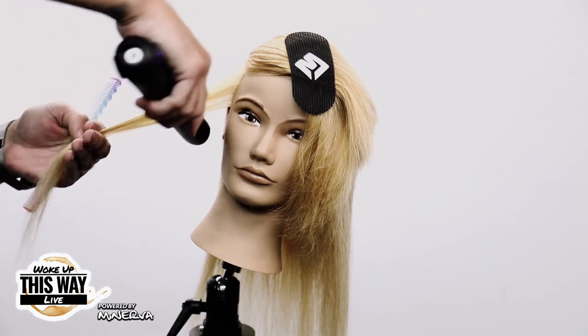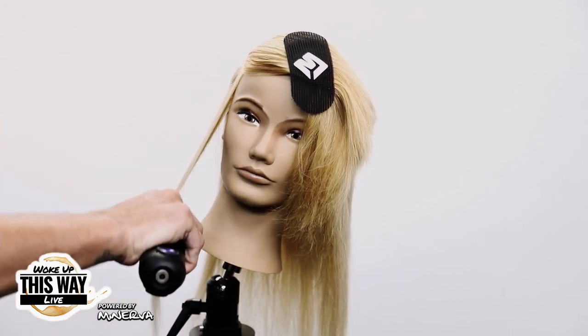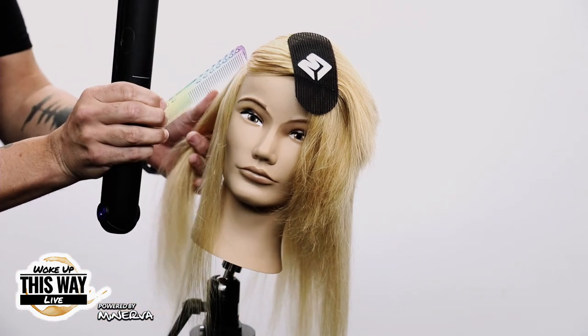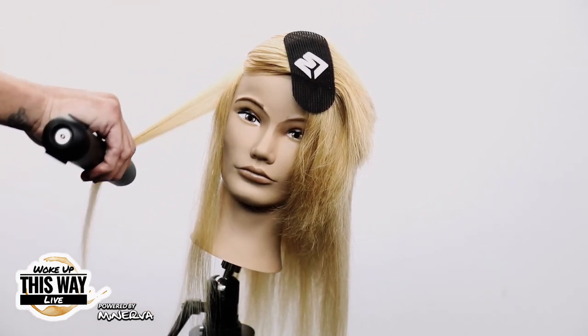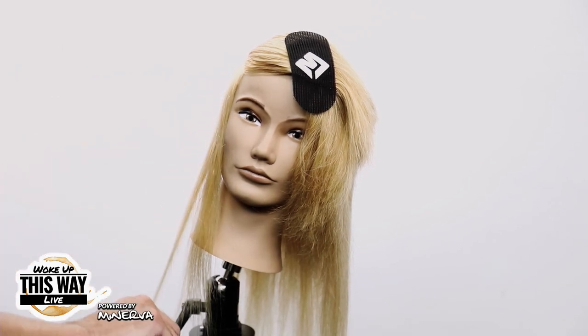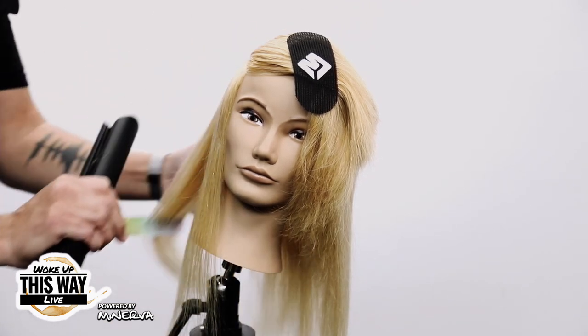All right, so I just iron through. Just a couple passes. Notice that I do one pass from the root, but then I go mid shaft to ends on the second pass. I don't want to add too much heat to the hair, so if I don't have to, I won't. So I just go there and then maybe one more pass just to smooth it a little extra. And I'm doing low heat here.